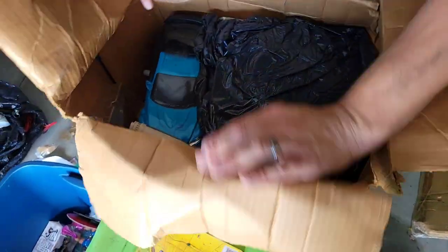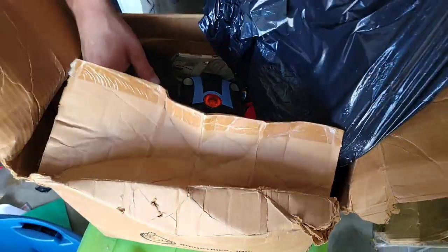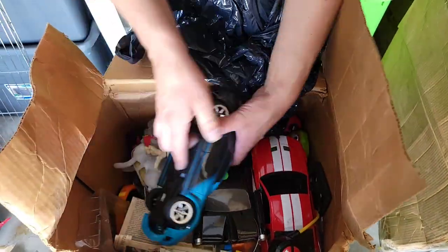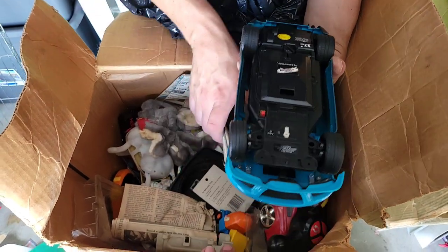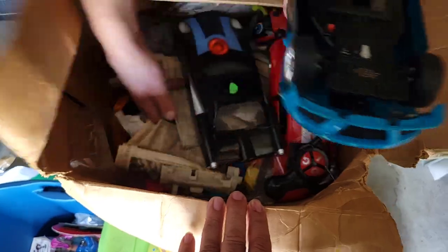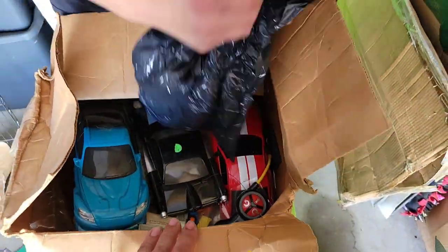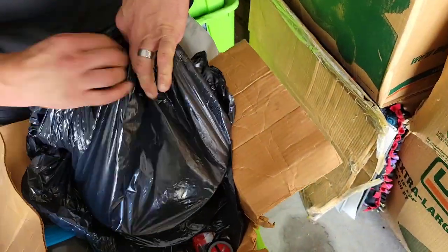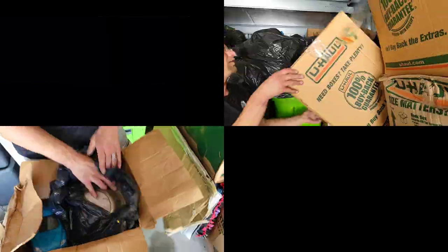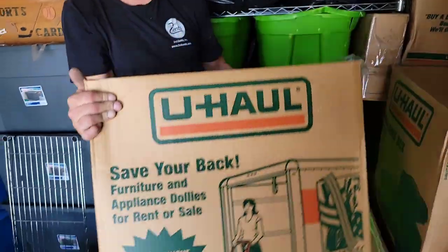Oh, nice. I see vehicles. These are all remote control vehicles. There's more remote control stuff down here. I'm not going to get too crazy with this one. And these feel like metal. Yeah. I wish they were sterling. Yeah. We have a big box here, Con. Let's see what's in it.